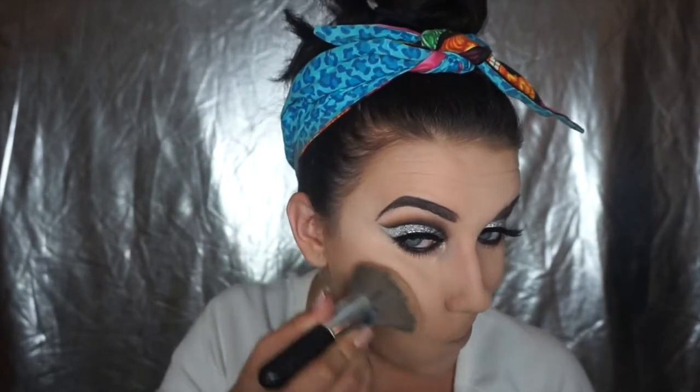And I'm just obsessed with this e.l.f. brush. I feel like I can't contour with anything else other than this brush. It's amazing. It's $6, Target, e.l.f. store, because now they're all over the place. And then I'm going to be contouring my nose with this brush. I forget the name of this. I will link it down below.